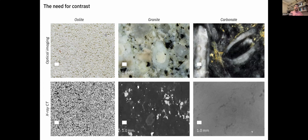But for example, if we go look at X-ray CT, we see a different story. The oolite here, so oolites are just rocks made up of ooids, which are concentric carbonate grains. Those oolites, the ooids show up very clearly here, and that's because there's a clear density contrast between those carbonate grains and then the air around them. When we move to granite, what we end up seeing is that the feldspars and the quartz actually have similar densities, and so those really disappear in this X-ray CT. And by the time we get to the carbonates, we almost get no returns whatsoever.